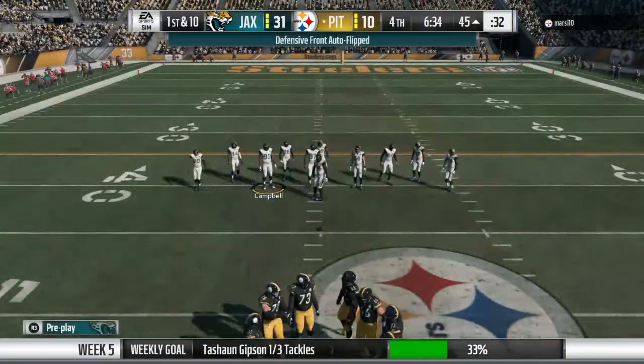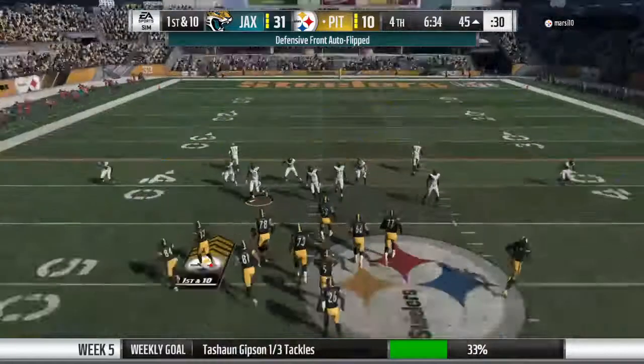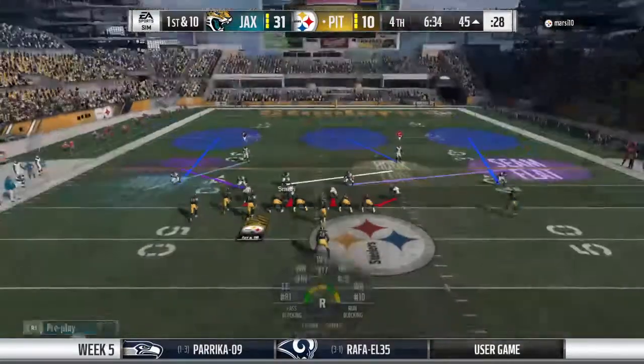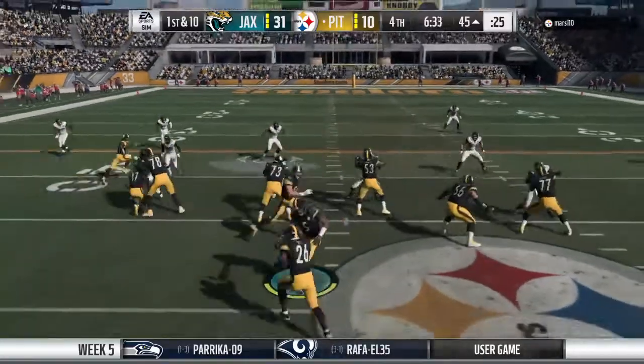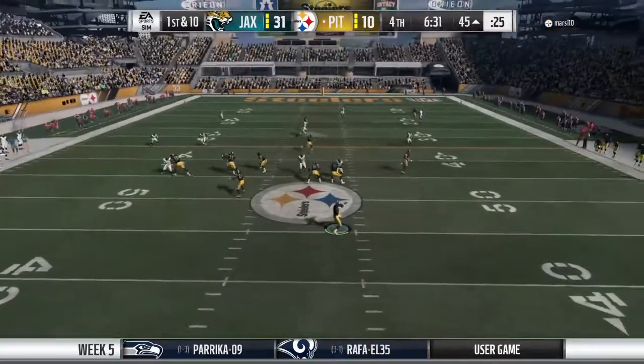And with this deficit, you can't have too many more drives like the last drive where you had to punt it away. You know what I would tell my offense right here? The punter doesn't exist, guys. He doesn't even exist. He's not a team anymore. I just cut it. All right?